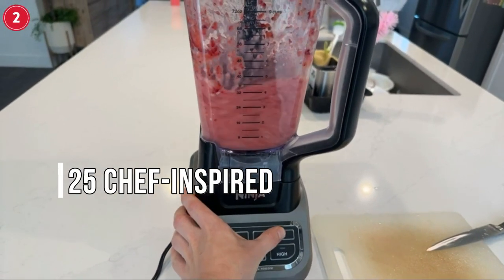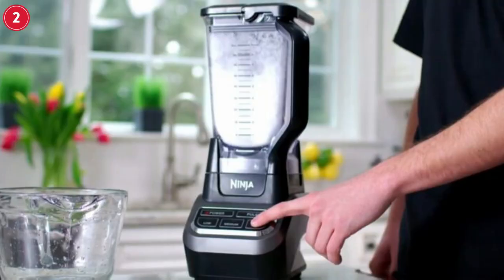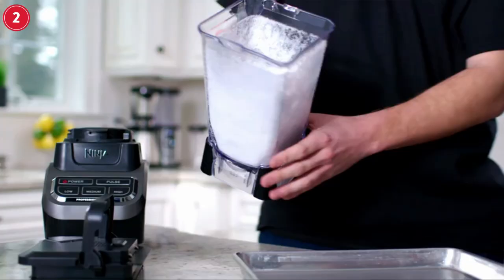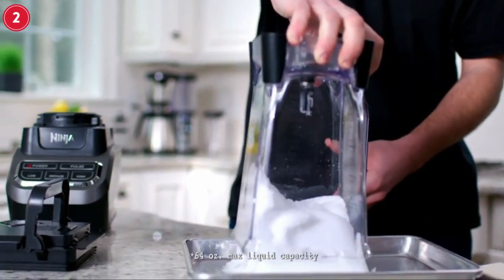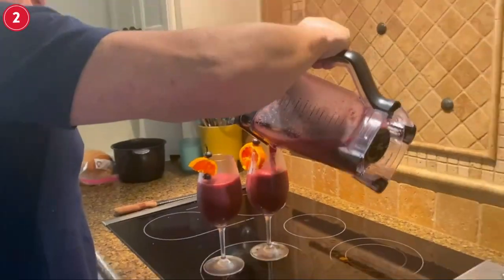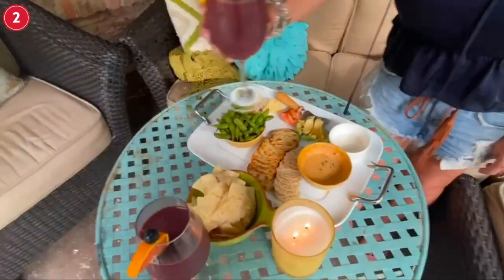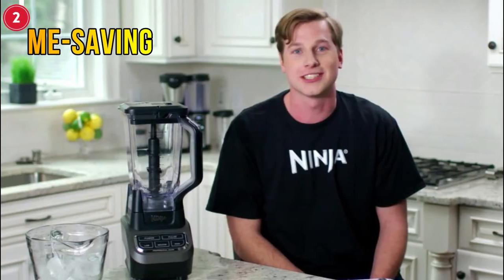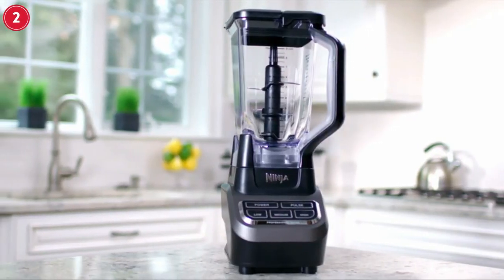The four speed settings provide precision control for your culinary creations. Post-blend cleanup is a breeze, as it's dishwasher safe. Elevate your kitchen game with this versatile blender that simplifies preparation and offers easy maintenance, promising time-saving efficiency for your culinary endeavors.